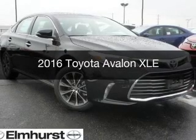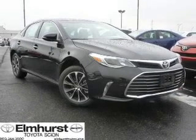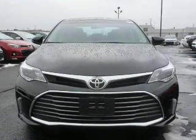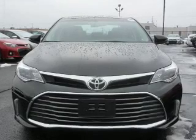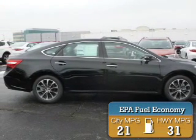This is a new 2016 Toyota Avalon. It's powered by front-wheel drive, a 3.5-liter six-cylinder engine, and a six-speed automatic transmission. Great fuel efficiency saves you money by requiring fewer trips to the gas station.